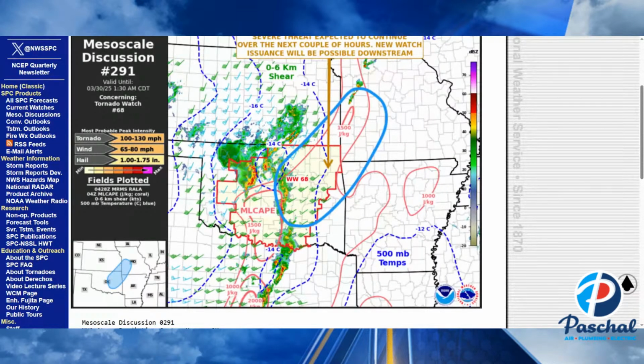Tornado possible, most likely up to EF2. Wind 65 to 80. That's definitely concerning. And hail 1 to 1.75.